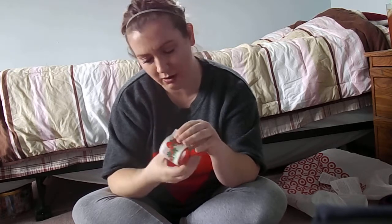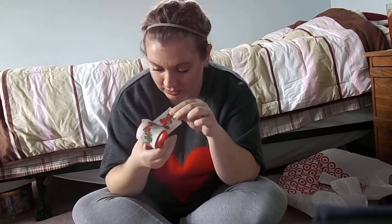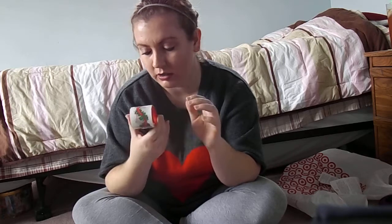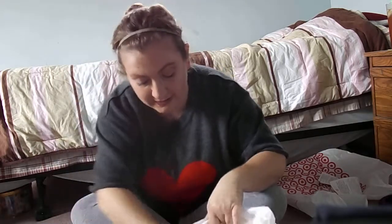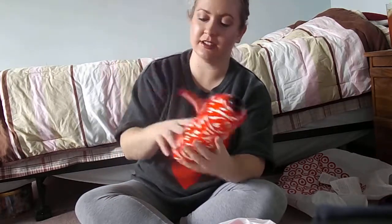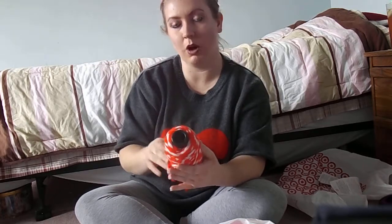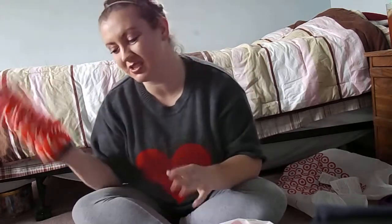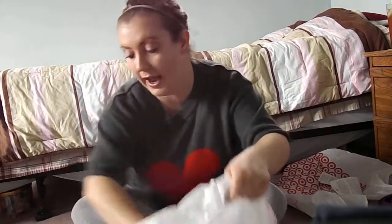I don't know. Let me see. I don't know if it's supposed to go like that or what. Whatever. It's cute. So I found that. And I found this. This is just yarn, but it's red and white, and I'll probably use this on the bigger packages. Just wrap it around. And that's pretty much it in this bag.